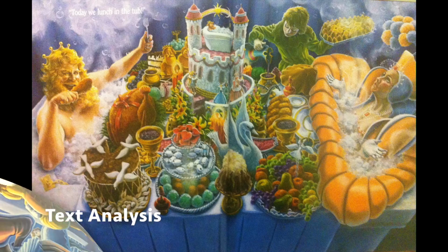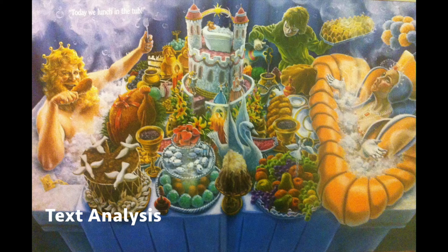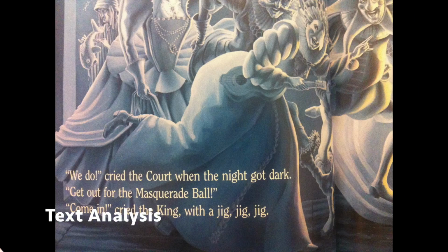The words add to the story by having the text be repetitive, just like the sequence of illustrations. However, the text says as little as possible, leaving all the talking to the illustrations. We also notice the king repeats his final words three times on multiple occasions throughout the book, showing happiness and fun. "Come in," cried the king with a jig, jig, jig.